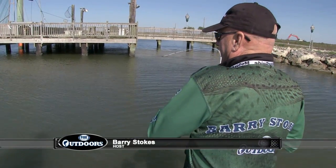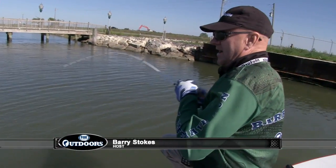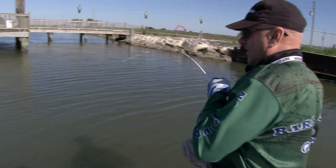Hey everybody, as you can see, we've made a move. We're not out there on that jetty still, and we're out of the wind, thank goodness. We're just taking a little break from the wind. This one's swimming me straight under the boat. I'm going to have the net right here for you.